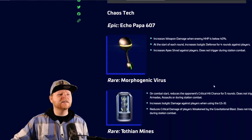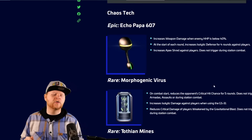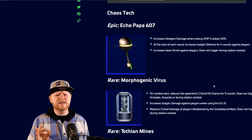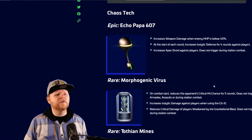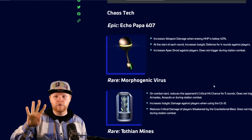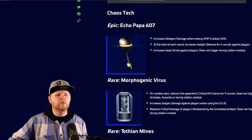Have some new chaos tech for you. We got the Echo Papa 607, increasing weapons damage when hull health drops below 40%. Surprised this is an epic considering how the first ability pops off, but at the start of each round, increases ISO defense for 4 rounds against players, and then increases Apex shred against players, but will not work in station combat.